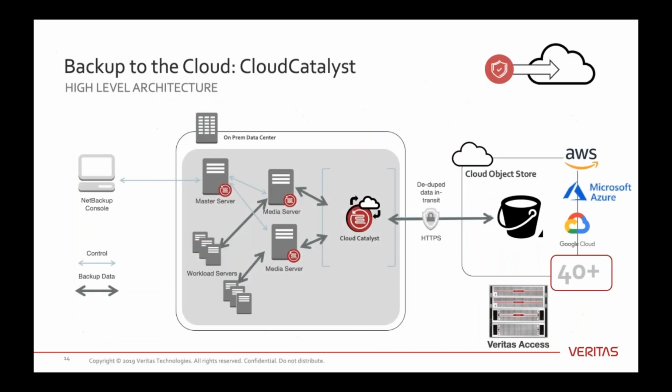And the overall architecture for how we implement this is fairly straightforward, really. Here's a typical on-premise customer data center diagram, although it could also be a public cloud VNet or VPC, where you've got some workload servers, and a NetBackup setup with a master server and some media servers. You can have as many as you want, throughput allowing, of those media servers sending data into that Cloud Catalyst, which will then send those deduplicated blocks of data up to the Cloud Object Store, fully encrypted, encrypted at rest, encrypted in transit.